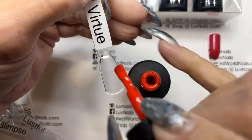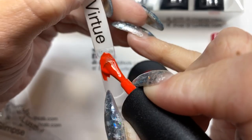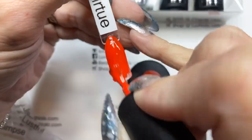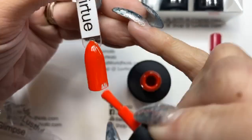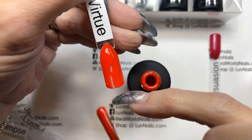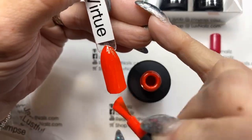And then I will do some comparisons while it's curing. So in the summer, especially when people ask for a red, I do get a lot of requests for, oh, do you have one that's really bright? There's a piece of lint. No fuzz on the swatches. Thank you.